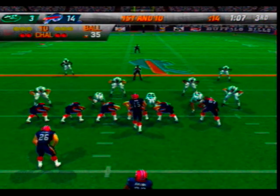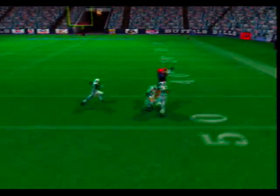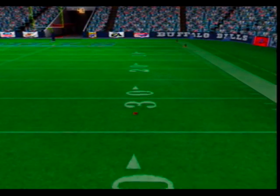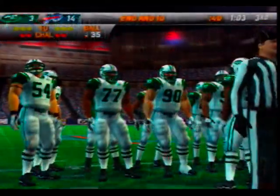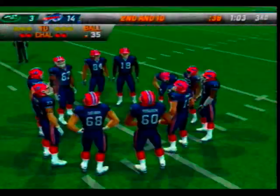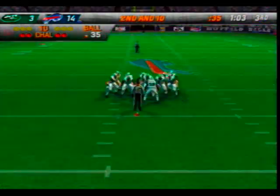First and 10. Let's turn it up, defense. Closing in, gets rid of it. This one falls incomplete. Plenty of pressure, and he barely gets the pass away. This defensive coordinator understands that pressure is the key to forcing the offense into making mistakes. If his players keep playing like this, he might be up for a head coaching job pretty soon.